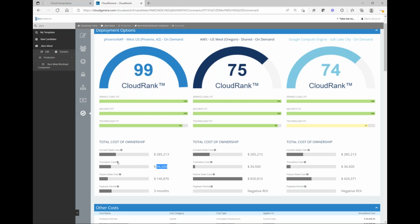And so for you as a channel partner, this is how you can leverage this platform to justify the investment customer needs to make in doing a migration or a modernization activity. And so in addition to the opportunity to resell some of that cloud capacity, you also have the ability to sell the services to get the customer from their current state to this future state, whether it's optimizing and modernizing in the cloud or migrating that workload to the cloud.